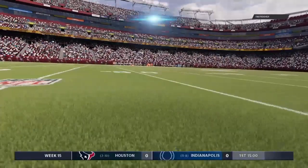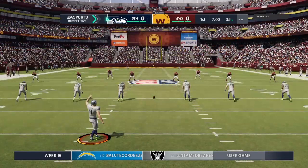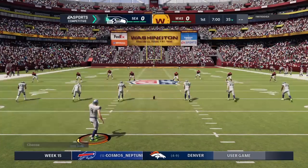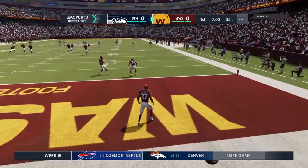at FedEx Field. The enthusiasm for football here on the East Coast always in the air. These folks are ready as their guys get set to match up with the Seattle Seahawks. It's the final 3 weeks of the season. Still plenty to play for here as we're underway in Week 15.